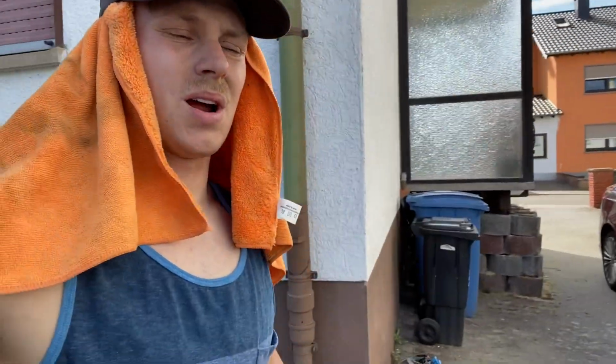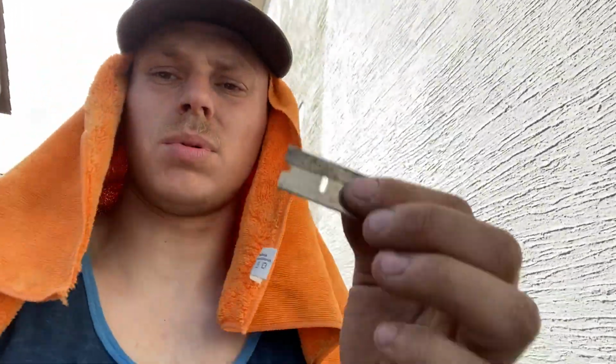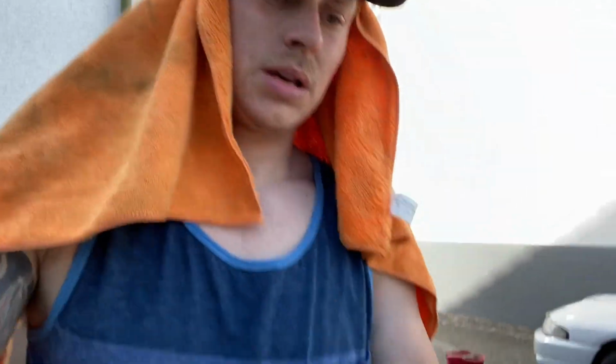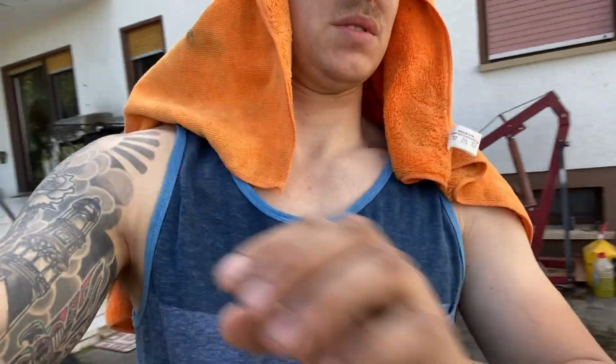Long story short, I had a Daytona Triumph 675 that I bought for $4,000, $4,400, and I ended up trading it for this. It's a 1993 Skyline, a GTST 4-door sedan. Obviously not the most sought after, but still for the price I paid, I got a steal of a deal on it. Runs and drives, RB25.